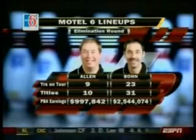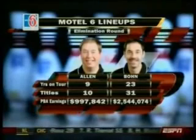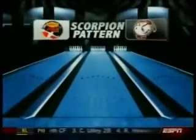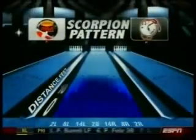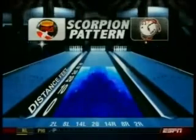Take a look at our Motel 6 matchup, and 2 lefties going at it. PA, Patrick Allen versus Parker Bone III. And the Lumber Liquidators know your wood. The oil pattern they're going to be dealing with today, Scorpion. 41-foot Scorpion pattern proved to be medium scoring all season long.